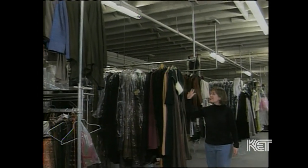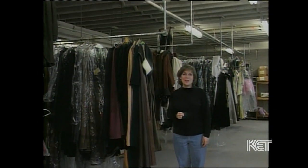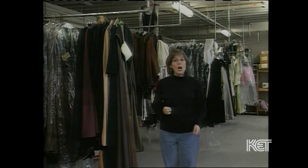I'm here in this great costume area of the Kentucky Opera, but we'll get back to that later. Although some of the leads in a major production are nationally known singers hired by the opera company, many singers must openly audition for a role in a production.